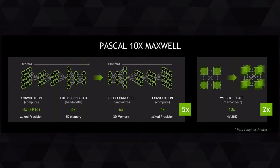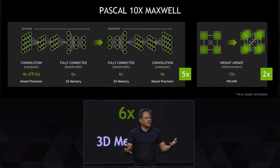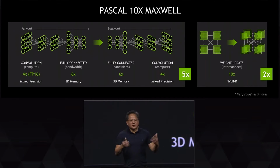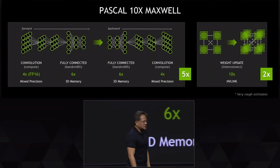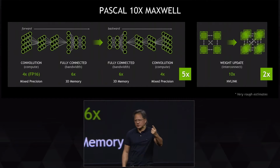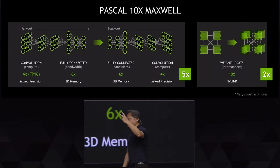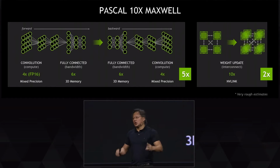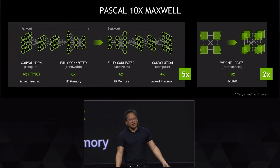And then now when you're working backwards, you get the back propagation now, and it's 6x because of the bandwidth, and then 4x because of the convolution layer. Well, you know, it's kind of hard to say exactly how many convolution layers as opposed to how many fully connected layers and so on and so forth. And so I just kind of roughly said 5x. It's 5x faster as a result of several things. The Pascal architecture itself, mixed precision, and the benefits of 3D memory that is not just wide, but also very, very large, so that we could keep a large network in one compute node.